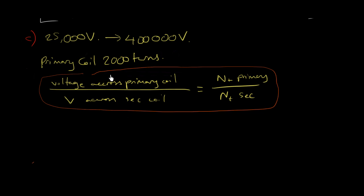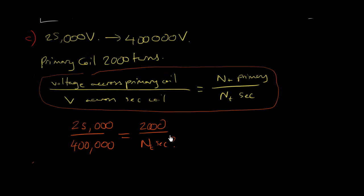So they're telling us they want to go from 25,000 volts to 400,000 volts, and the primary coil has 2,000 turns, right? So you can come here and say 25,000 volts is the primary voltage, divided by the secondary, where they want to get 400,000. That needs to equal the ratio on the primary, which is 2,000, divided by the number of turns on the secondary. And this is what they're going to ask us about, I suspect.